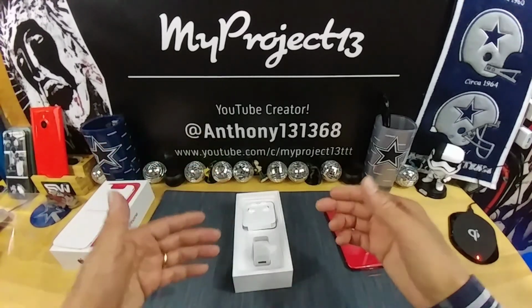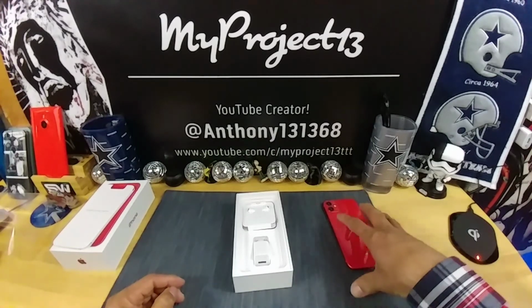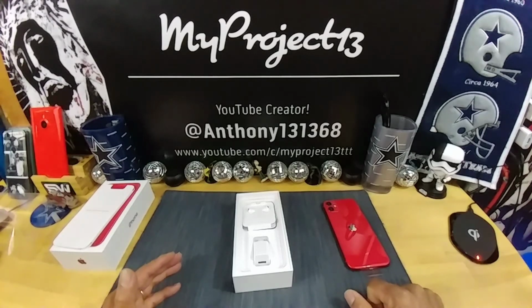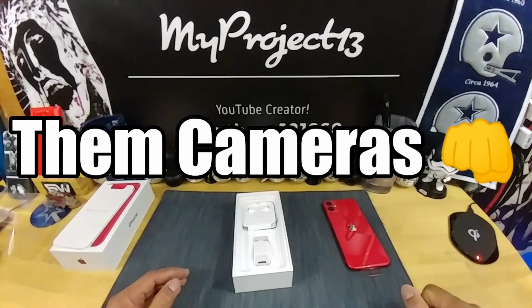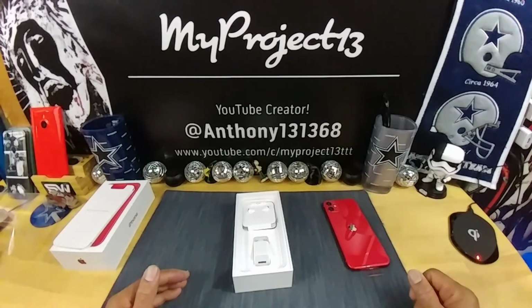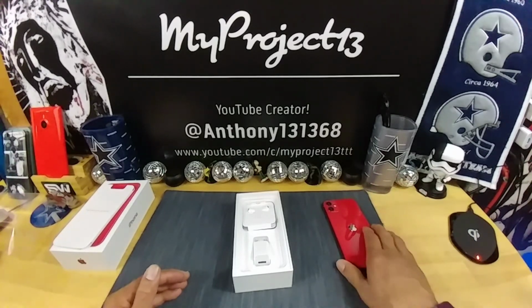What I'm seeing right now out there in YouTube land, my fellow YouTubers, shout out to all of you creating content on the iPhone 11, the iPhone 11 Pro, the iPhone 11 Pro Max. The cameras is what you're seeing is where it's at. Battery life. It's got dual speakers. It's got a nice display. I tested out the display at Best Buy, hands-on.